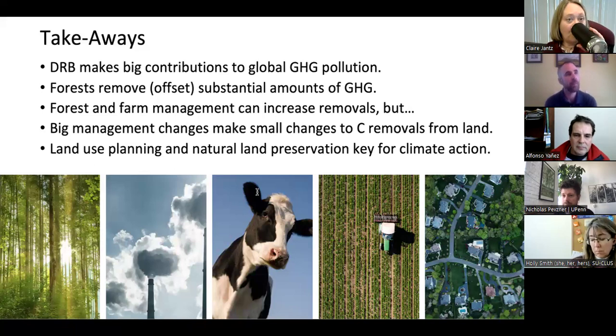You know, you motivated me. I want to try and run these numbers after the call. I think that would tend to swing the per acre emissions of residential and commercial land uses in the right direction.